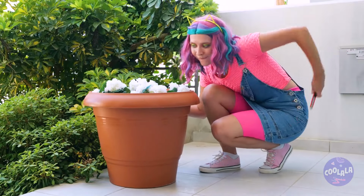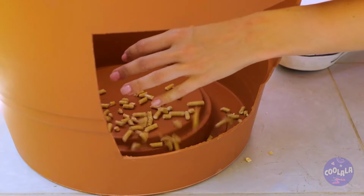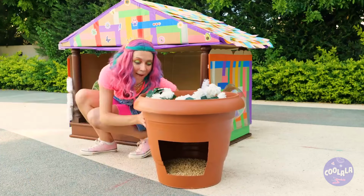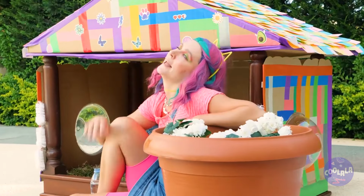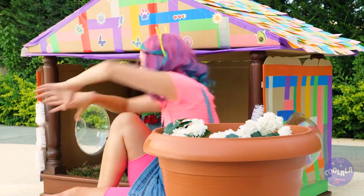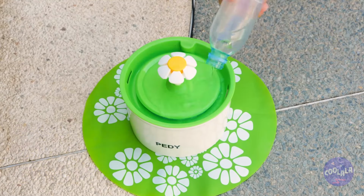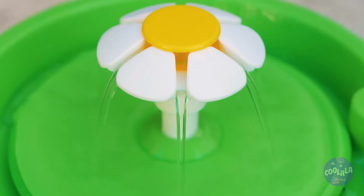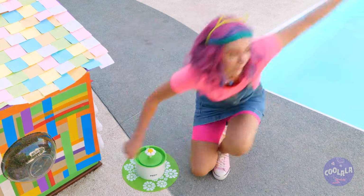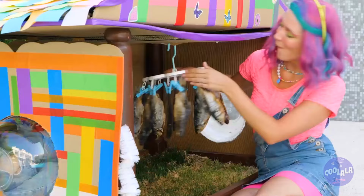This flower pot has a lot of space. Cut it open, and it's a perfect private makeshift litter box. Oh, water. Cats need water too, right? Let's add a cat water fountain. Just add water. It looks like our fish mobile is getting nice and pungent.